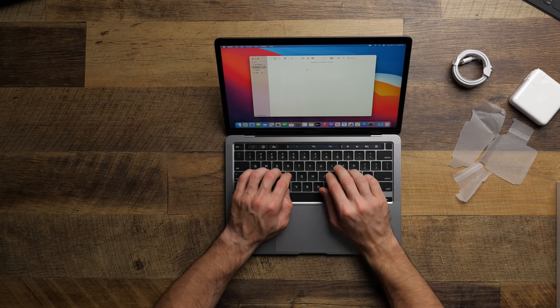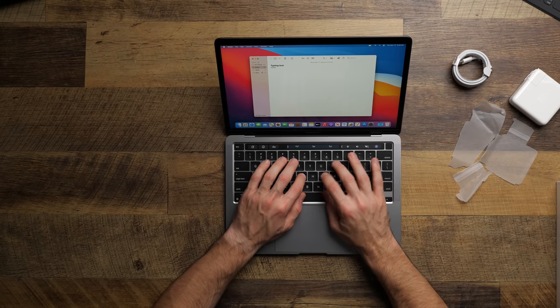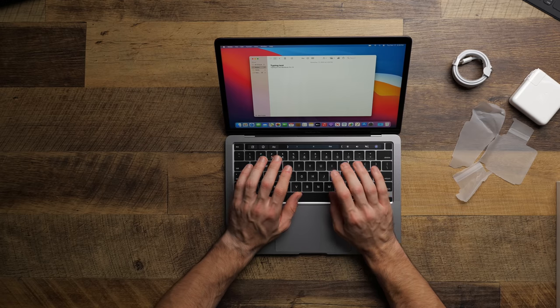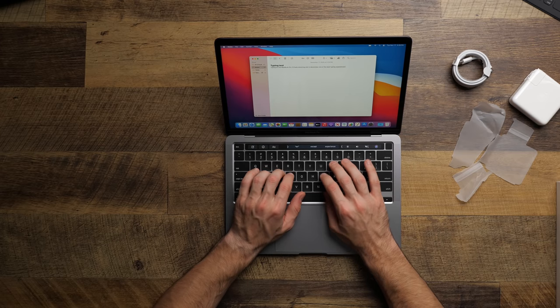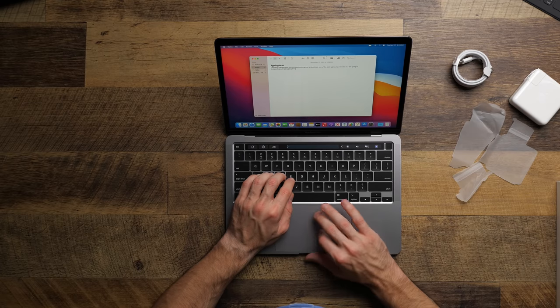I want to type something here, so let's... Typing test. Typing on... Ooh. That just feels amazing. This new Magic Keyboard is my favorite keyboard on any laptop. And this is perfectly sized. Yes, I like on the MacBook Air how it's angled a little bit. I like how this is uniform. It's very satisfying. Can you hear that? It's very satisfying to type on.